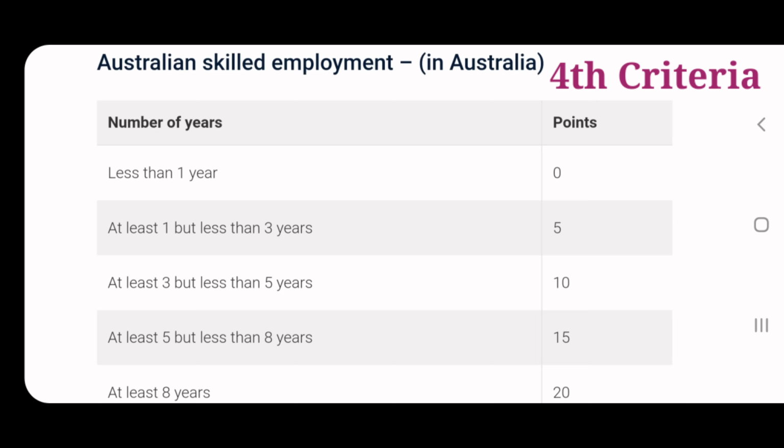The next criteria to consider is Australian skilled employment in Australia. In this case, you must be in Australia and have skilled employment here. And these are the points that will be given to you if you have Australian skilled employment. In our case, we don't have any Australian skilled employment, so our point is 0.